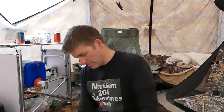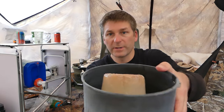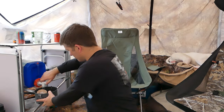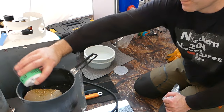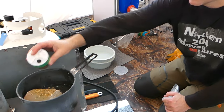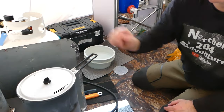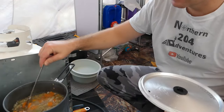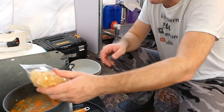So, there we go. Big frozen ice cube of soup. Good old Italian seasoning. There we go. Now we wait for a while. We need about 10 minutes.